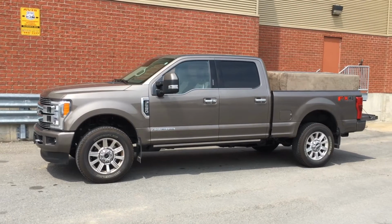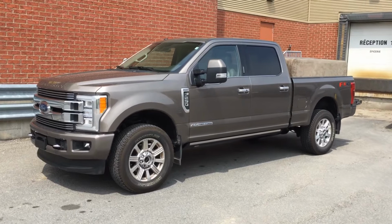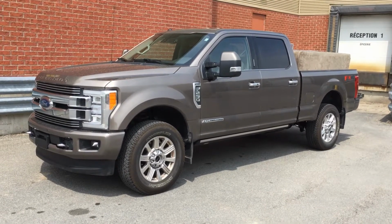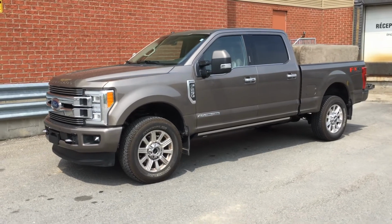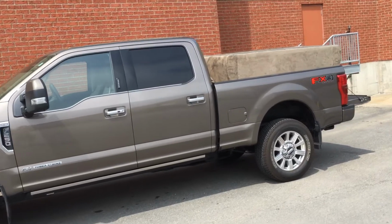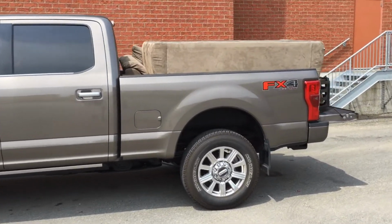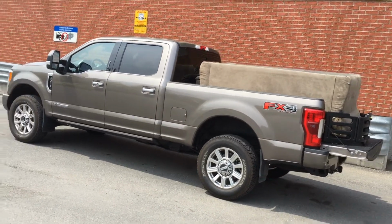And if you happen to pick up a Ford F-Series, the most popular pickup truck in North America in the history of the world, there is literally nothing you will not be able to tow, haul, carry, all of the above. Let me tell you a little bit more about this fantastic 2018 F-250 Super Duty Limited pickup truck.